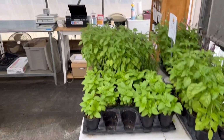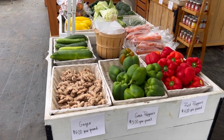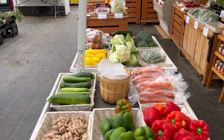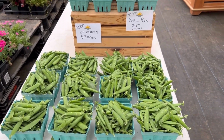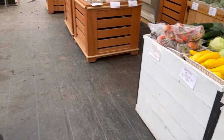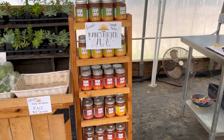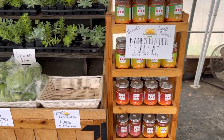So I'm here in the farm stand at Under the Sun Farm, and I'm going to give you guys a little tour of everything that they offer here. So we're going to start here at the front. They have a nice selection of herb plants, as well as all these beautiful vegetables. They have green peppers, red peppers, ginger, zucchini, carrots, summer squash, cabbage, broccoli. Over here is everything grown on the farm. So they have some beautiful peas and some gorgeous strawberries. We're right about at the end of strawberry season, so definitely come down and get those. Some beautiful beets right here. They do source local makers' products here. So they have some beautiful salsa from Kane's Kitchen.